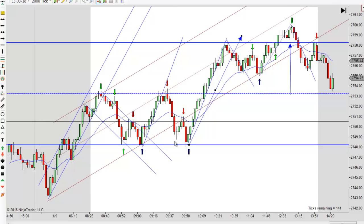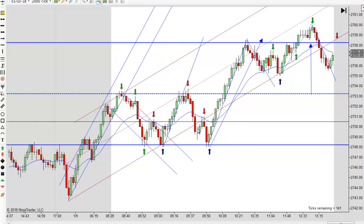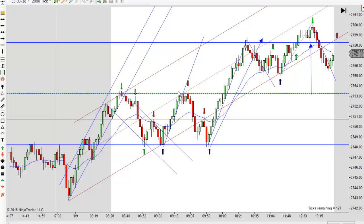We kind of had a little sideways action here first. So this turns out to be a nice trade. And then, of course, we find resistance right here again. You get a little close outside, move to a new high, and it turns down. And you're a good bit away from the EMA. So at this point, I like going short right there.